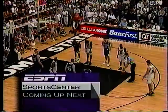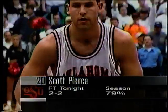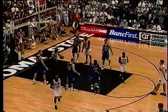Pierce will shoot two. Here's Scott, two of two from the line. Cowboys lead 69-64, 44 seconds left. First shot's up. Pierce got it. Wow. Scott Pierce, three big free throws here in the last 2 minutes. 70-64, Cowboys by six, 44 seconds left. He'll try another one.